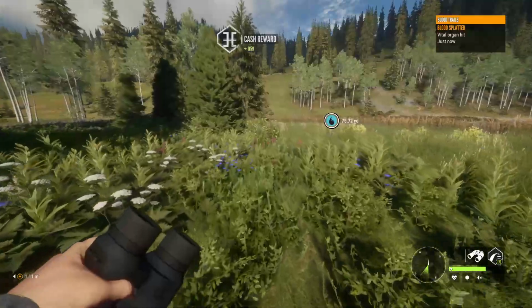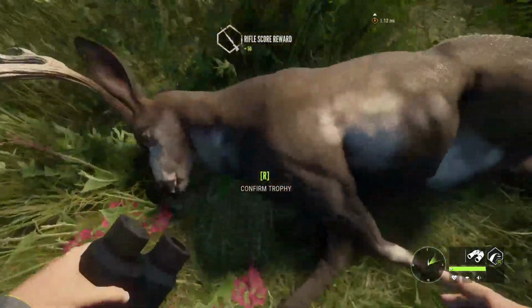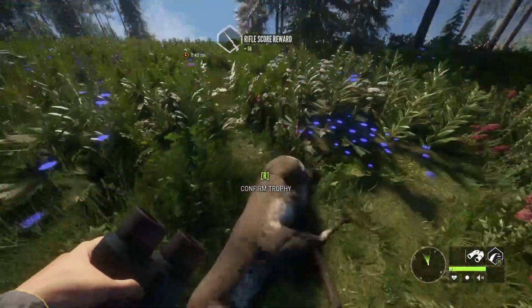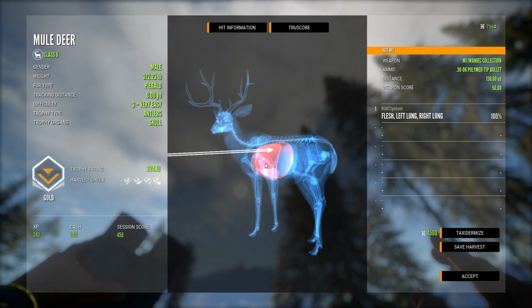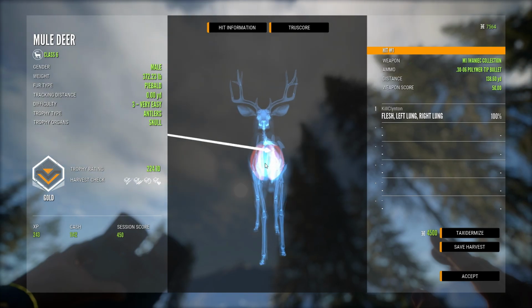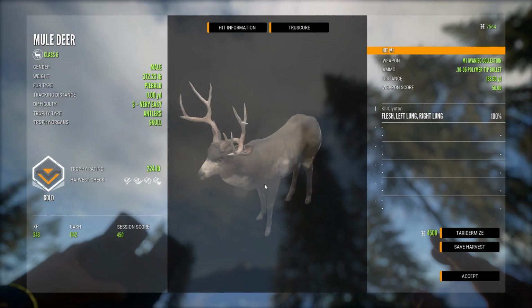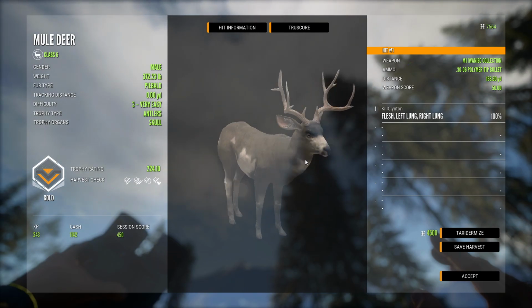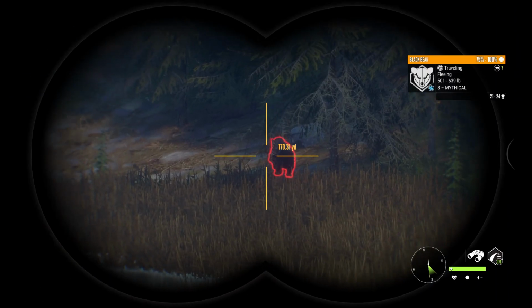Now where'd this piebald go? So the piebald also went straight down, and he's right here. And he is a nice looking piebald buck. Very, very nice. We got double lung on that shot, 138.6 yards out with the M1. 224.1 score. So that's a nice buck. And he's going to look real nice in the lodge. 1,142 cash as well.